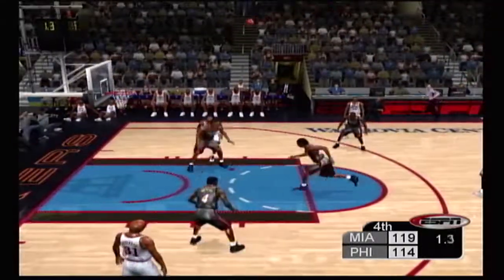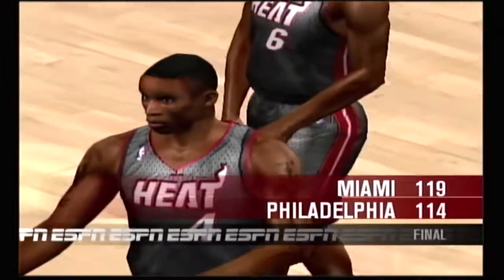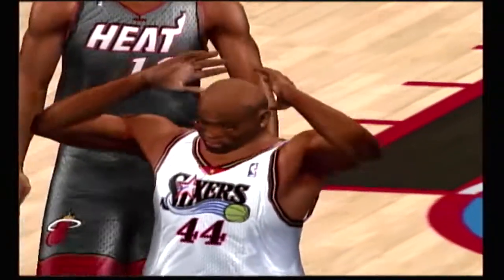To end the drought. A rare rebound by Woods. That's the end of the game. Your final score, 119-114. That was some game. We can't leave without getting the storyline from our own Tom Tolbert. Tommy, it's all yours. Why, thank you, Fitz.